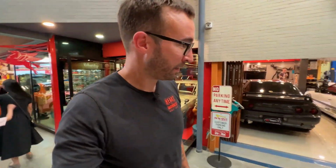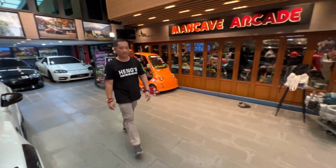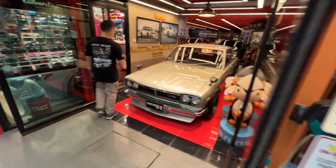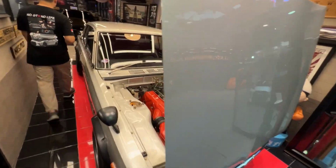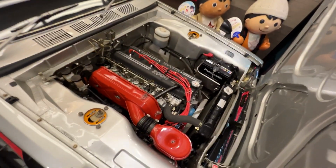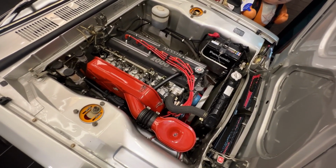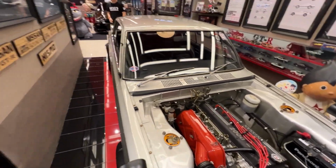We are doing a group tour today, guys. So after we check out the hood of the Hakasuku, we will go upstairs and check out the living room. Thank you, Heng. Absolute OEM perfection. While a lot of the cars here are pretty heavily modified, this one has retained pretty much OEM standards.